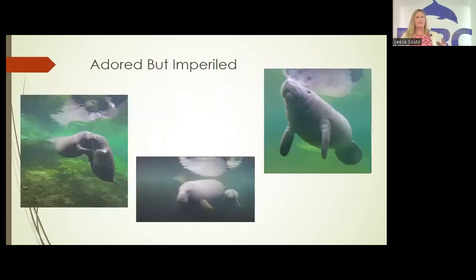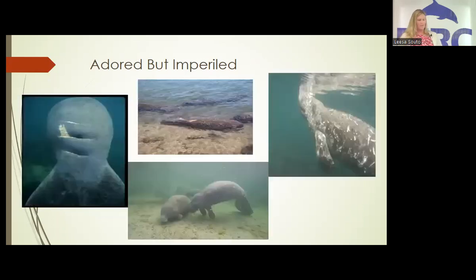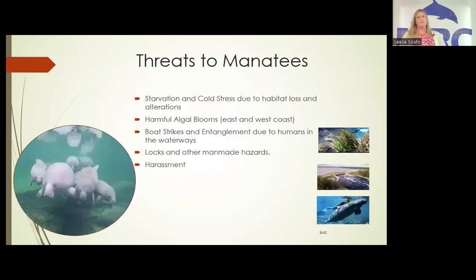So back to manatees and our situation now. We love them. They're gorgeous. Who doesn't get excited about seeing these little sweet faces? But they are imperiled. They encounter these types of threats: the watercraft injuries, the emaciation, the cold stress. Again, we're seeing more and more starvation due to lack of seagrass and harmful algal blooms related to water quality degradation, human-manatee conflicts like boat motors and entanglement, being crushed by locks in our massive drainage system, and then also harassment from humans, which puts them in harm's way, usually in times when they really need to seek that refuge.